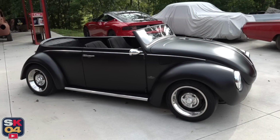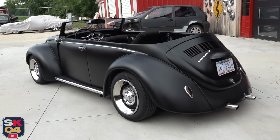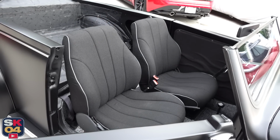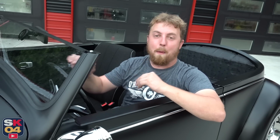We basically cut out all of the convertible stuff out back, welded it all up, we put wider fenders on the car, chopped the windshield, and did a whole bunch of other custom touches to the bodywork and the interior. We've been working on this a good bit and just put the finishing touches on it. We are super proud of it.